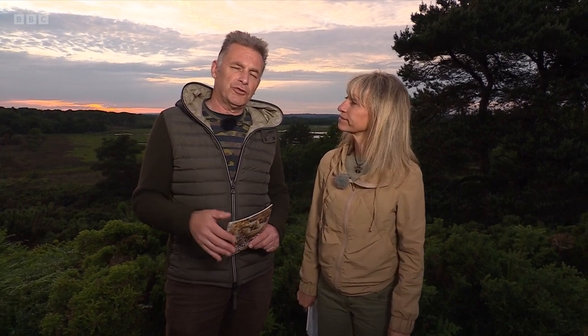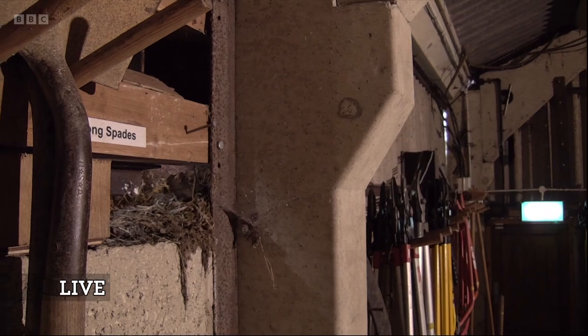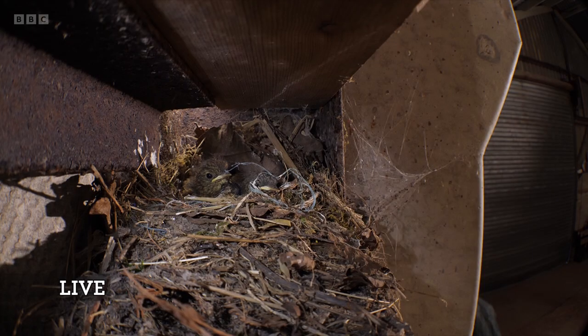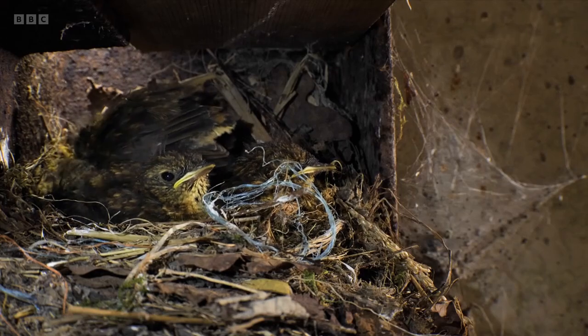Last week, we introduced you to our robins. They're nesting in the barn that the RSPB use. We can cut to them live there now. They're alongside the long spades, as you can see. And there we are, they're live now. You can just see at the head of one of the birds there, they're already getting that very characteristic speckly plumage that young robins have. We've been watching them for a little while. Here they are.